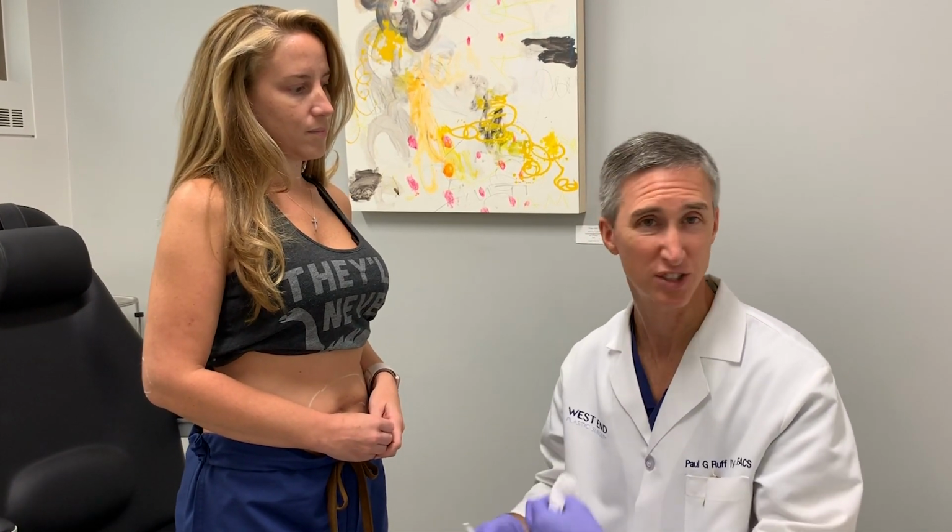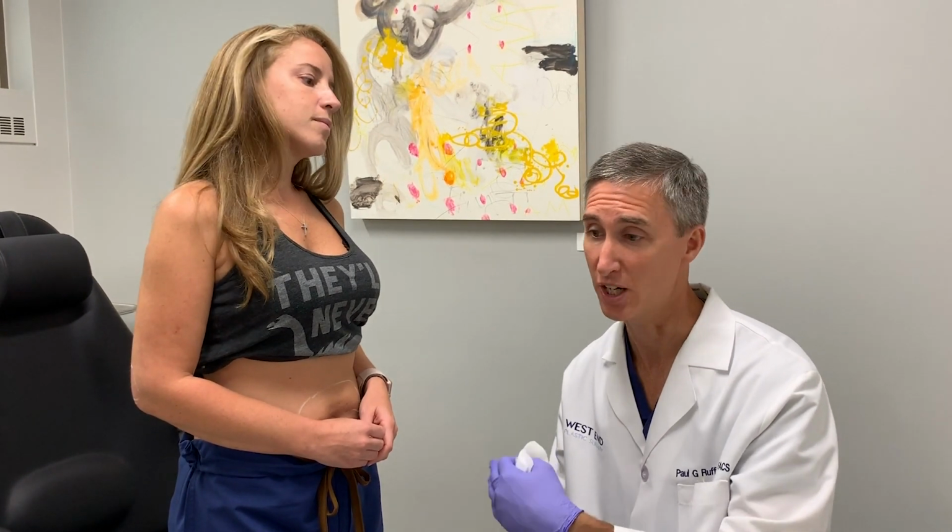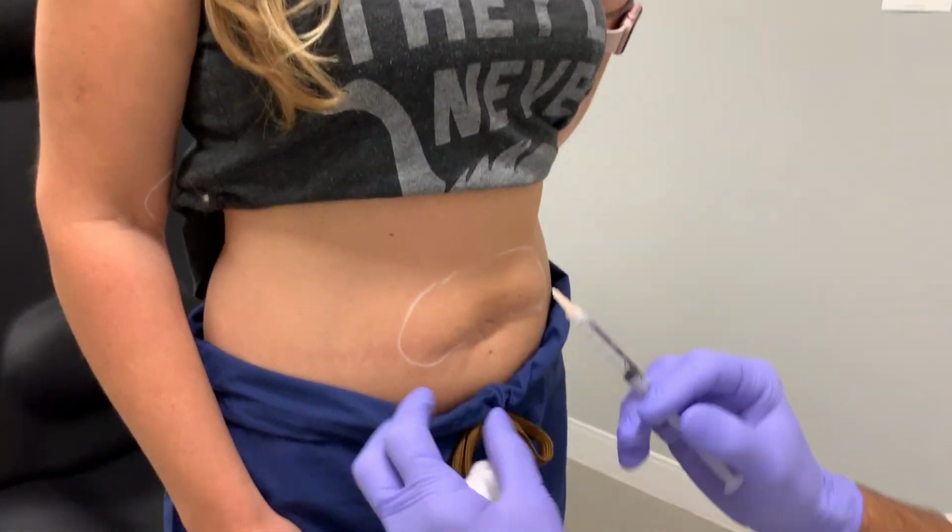I don't put compression. I don't put ice on these patients. A patient could come in, have their injection. Within about 30 minutes, they're going to be feeling just fine and can go about their day to day. We use a little 30 gauge needle. This is very small.